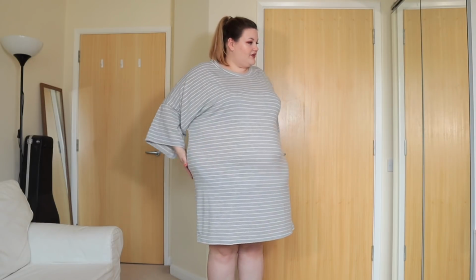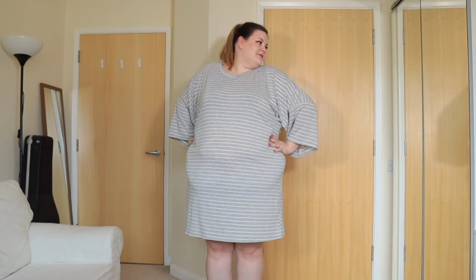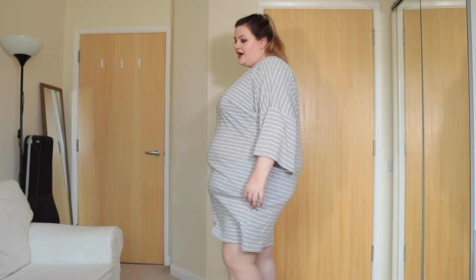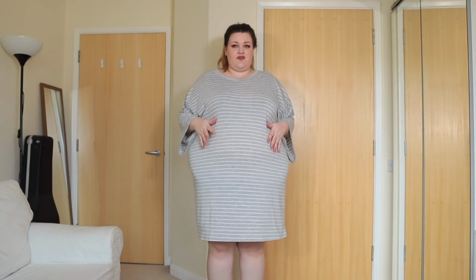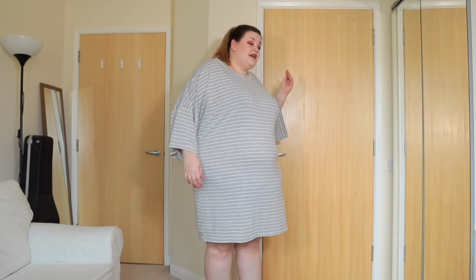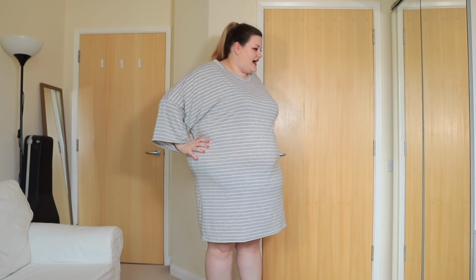I did because I really wanted this to be like an oversized, baggy, comfy, cozy kind of shirt dress, but it's still a bit clingy. If it was a bit clingy like this in my size, I wouldn't mind, but I've got an upper size because I wanted it to be oversized, and it's still a bit clingy, so I'm not a huge fan of that. You could wear suck me in pants or something, but that's not the point with this kind of dress. I think this is about being comfy, cozy, relaxed, so I'm not a fan of that.